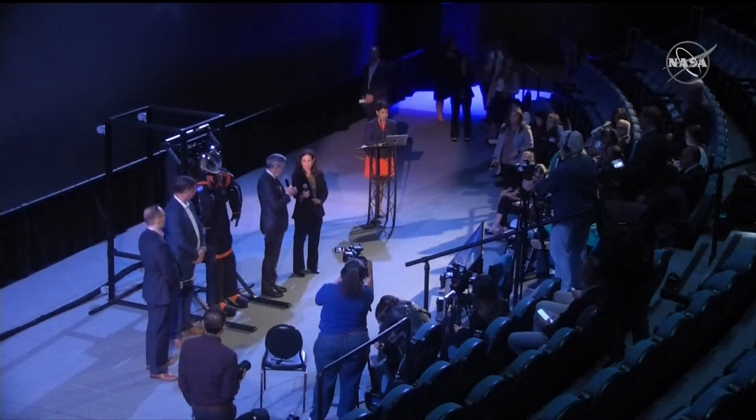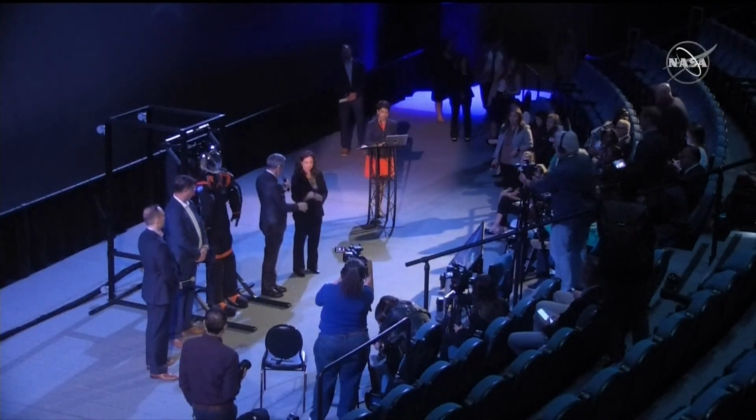There we go. Test 1, 2. Test 1, 2. Thanks, Mark. So first off, Axiom is building their suit to go to the moon. This is the lunar surface suit, and we hope to have it on the moon in 2025 with Artemis III.